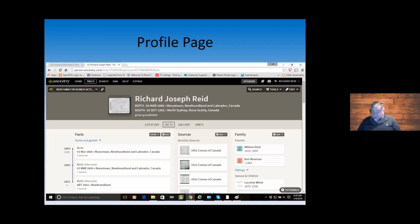And you see over in the far right, we have his family. And so you see his parents are named William Reed and Ann Newman. And to the very bottom of the screen there is Lucretia White. That is his wife. And his wife died relatively young, and long before him. I think it was 1936 she died. He died in 1952. Now, if we were to expand that screen, you would see the list of children.